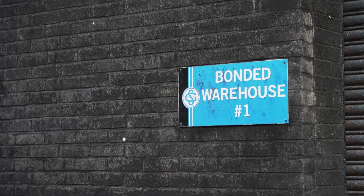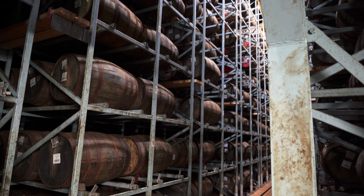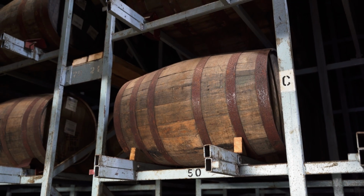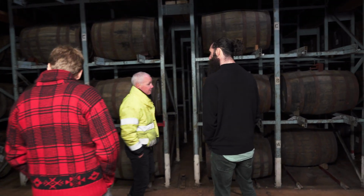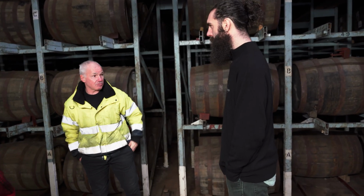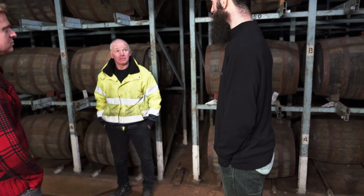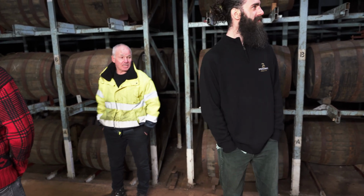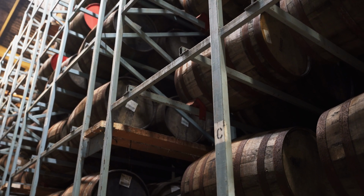Oh, wow. That smell. You smell it in here right away when you come in. You say this is where you're storing the sherry casks? Well, this is where we store, no, not all sherry casks. We store any of the casks in here, really. It smells kind of like winey. Aye, but there will be sherry casks in here as well, yeah. God, it smells good. Why does this one smell and the other one not?